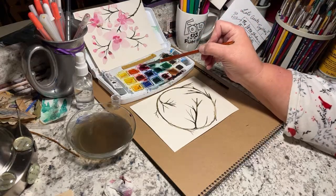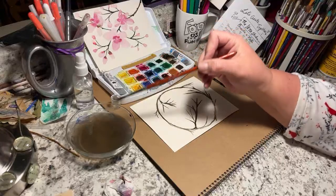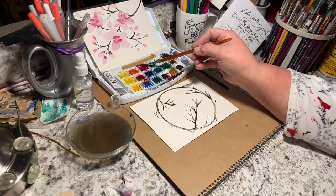Okay, so here I'm going to take this little muted red. This is just red that's watered down.